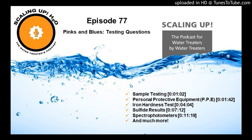Another person writes in and they ask, why are they getting such bad results on their sulfite? And there was a long email that came with this. Instead of reading the whole thing, I'm going to sum it up. Basically, they don't have a sample cooler on their boiler. Their sulfite results were always extremely high, and they figured they didn't have any issues. When they opened up that boiler, they saw pitting, and that was oxygen pitting. And if you've ever seen oxygen pitting on a fire tube boiler, it looks like somebody took a shotgun and just shot it. That is exclusively what oxygen pitting looks like.